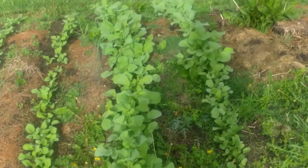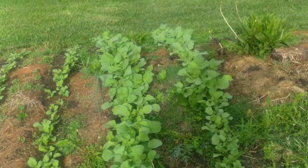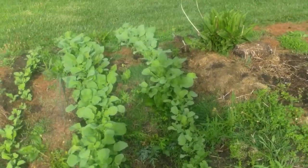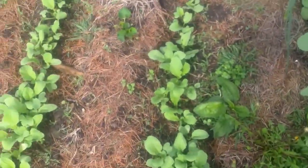Okay, here's a little trick for any of the new gardeners. If you grow radishes, they grow so fast you don't want to plant them all at the same time. So I had two sowings of the seeds. This is the first one, and some of the radishes are definitely ready to be picked. They're good sized. Some of them aren't growing quite as fast. And then I grew another round.